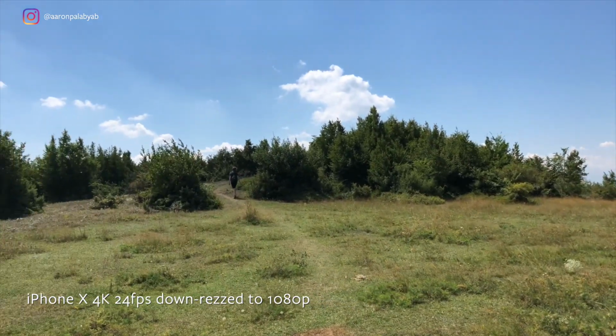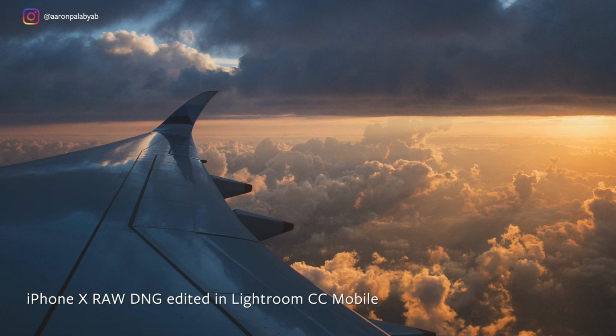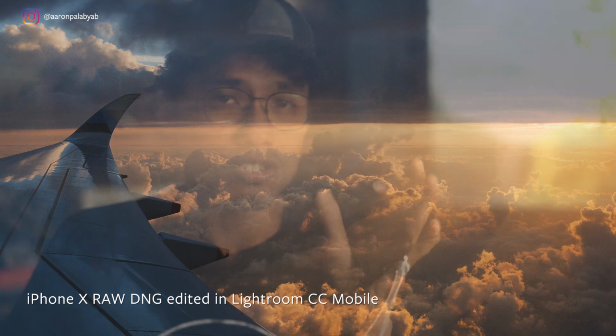Next up is RAW editing. So on the newer generation of smartphones, you can use apps like, what I use is Lightroom CC Mobile, to be able to shoot and immediately edit in RAW, so that I can save a little more of the highlights and be able to set a perfect white balance in situations where the white balance isn't obvious.